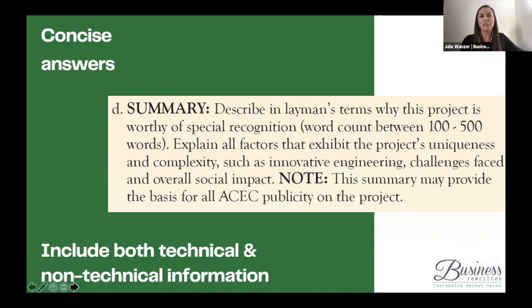And honestly, the judges are going to get a stack of award submissions, right? And by the end, I can tell you, your eyes start to glaze over and all the projects meld together, right? So you want to make sure you're putting every effort in to make your project stand out. With that, I would also recommend in this section to include both technical and non-technical information.